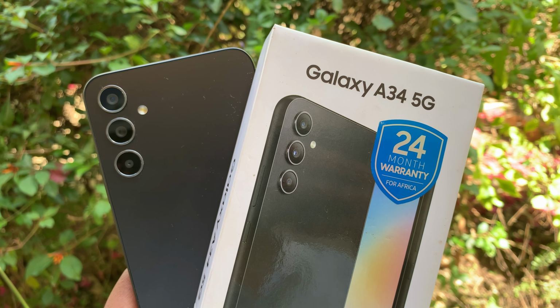Let's start off with the price. It's currently selling at about an average of 30,000 Kenya shillings for the 128GB variant. And with that, you can buy yourself an awesome lime, awesome silver, awesome violet, or an awesome graphite color.